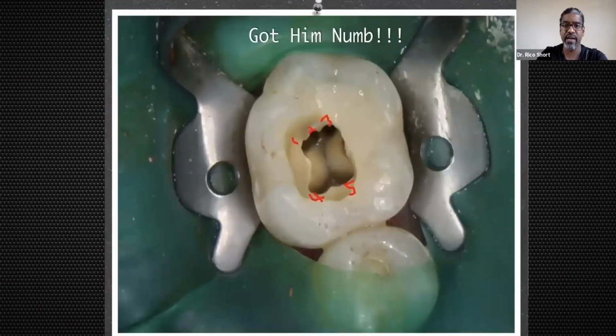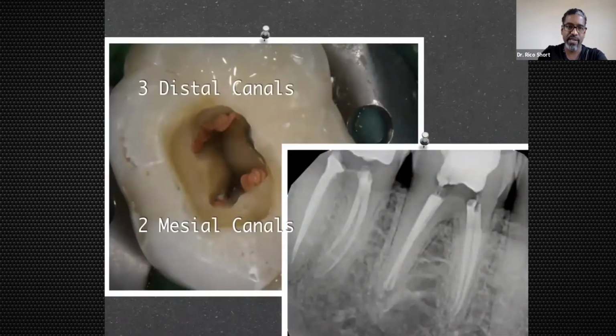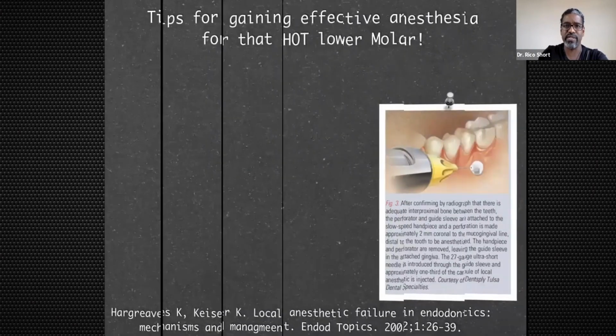So I was able to get it numb. I opened this tooth up. There were 3 distal canals and 2 mesial, so there's a total of 5 canals in this lower molar. Here it is. Those molars, the canals are filled. So you can see we had 3 in the distal and 2 in the mesial. And we had a nice result towards the end.